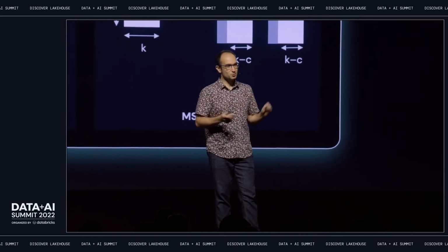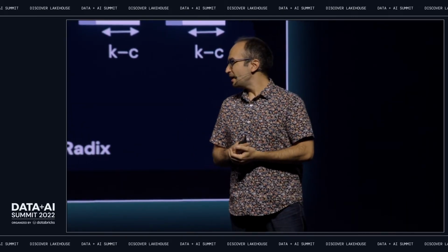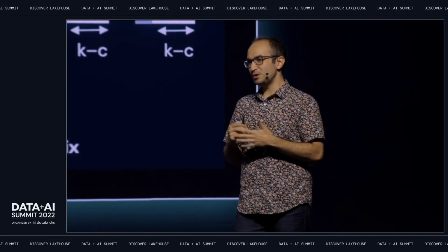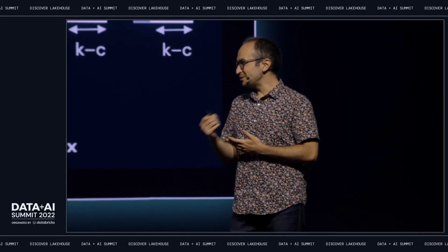There are tons more performance features we're working on. We have a long history of obsessing over sort. In 2014, there was this thing called the Gray Sort Challenge, which measures which system can sort 100 terabytes the fastest. And we won in that year. And since then, we've been saying, okay, we've got to come out with a better version of sort, and we're doing that soon.